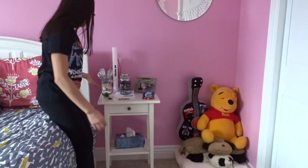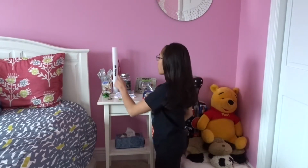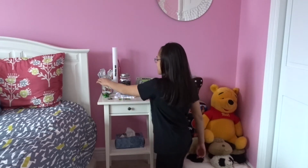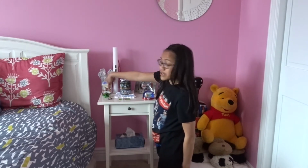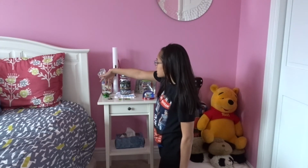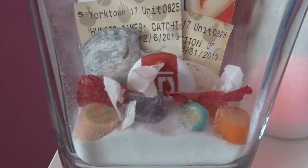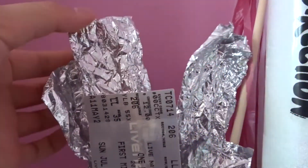And this right here is my mostly 2013 summer memory jar. In here I have some sand and some candies I got from LA. I also have this confetti from my first One Direction concert. I also have this pin, it's a One Direction pin, two seashells I found on the beach in California, two movie tickets, one for The Hunger Games Catching Fire and one for One Direction in 3D, a fast pass for Space Mountain, my Disney pass for Disneyland, my One Direction ticket from 2013, and this is confetti from the WWA tour, which was in 2014.